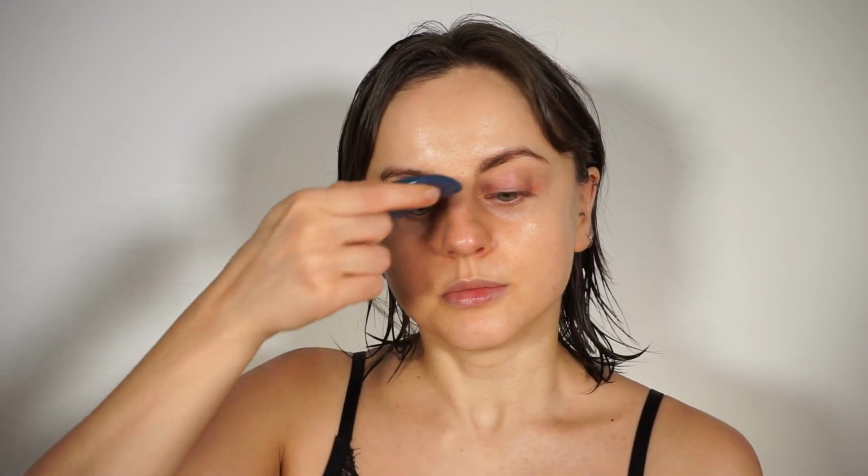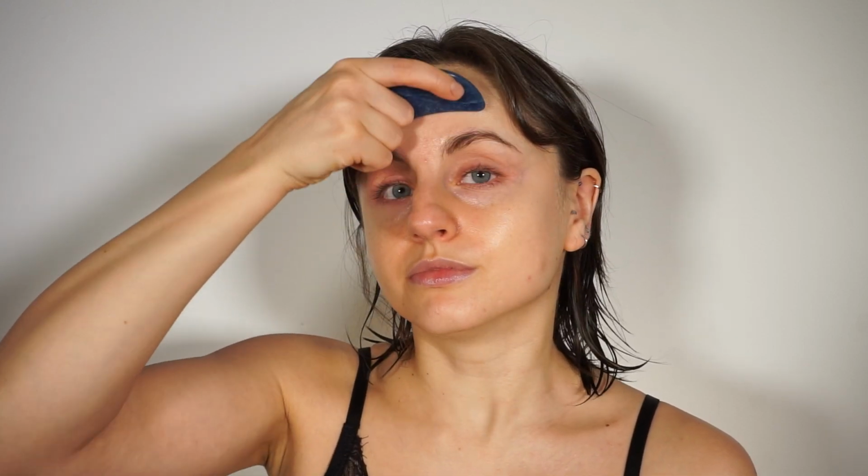But lately I've been using it as a sort of intermediate step, especially because I've been loving to do face massages, either with my fingers or with a tool, a little gua sha thing that I have. So today we're being extra and using it. I don't use it every day, who's got time for that? But sometimes I do, and let's just see, today is one of those days.